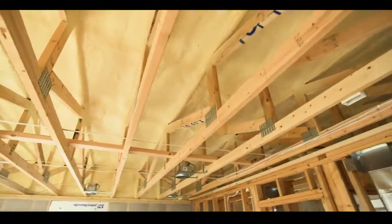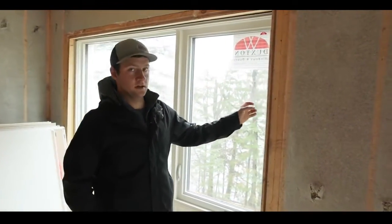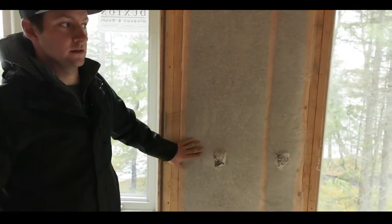Of course, last time we talked about that nail-based panel, that 4-inch thick foam panel on the exterior. On the interior, we have this blown cellulose behind this netting. So really, really good system here.